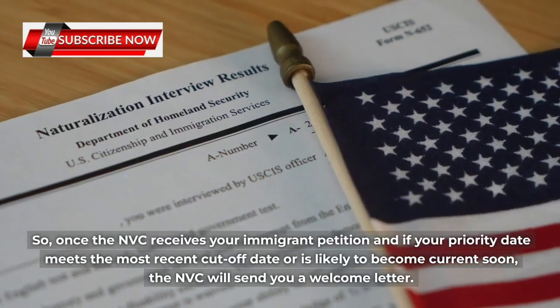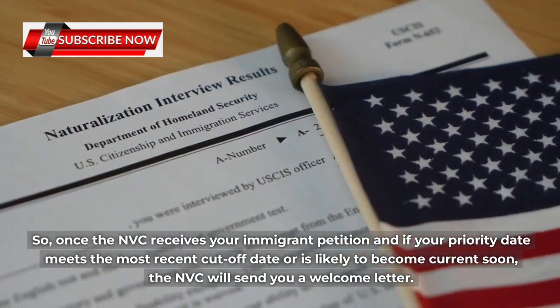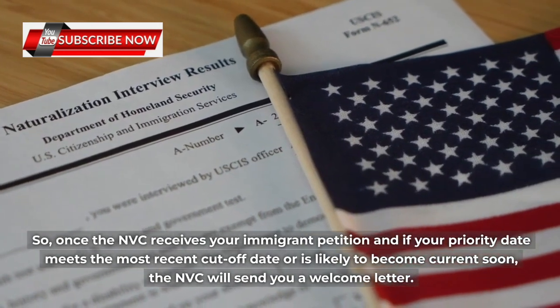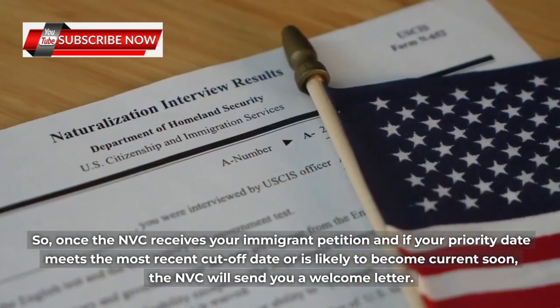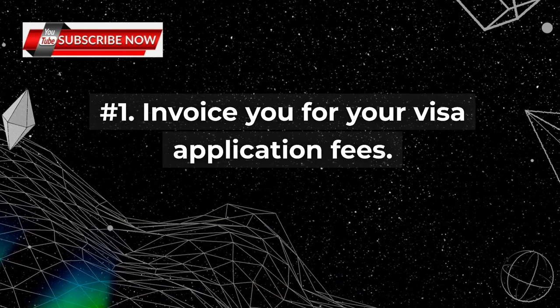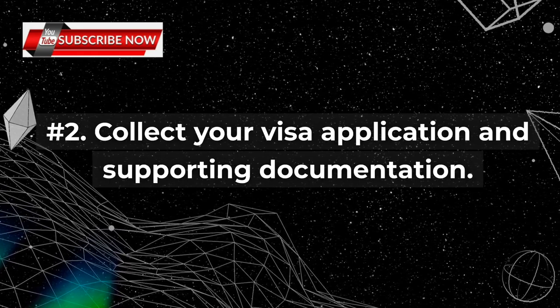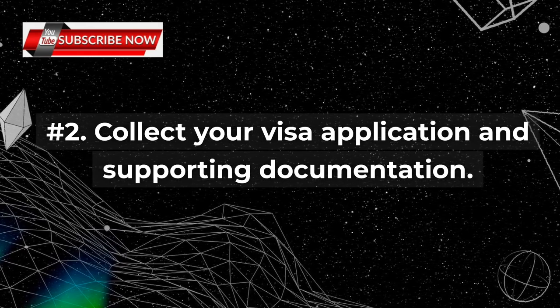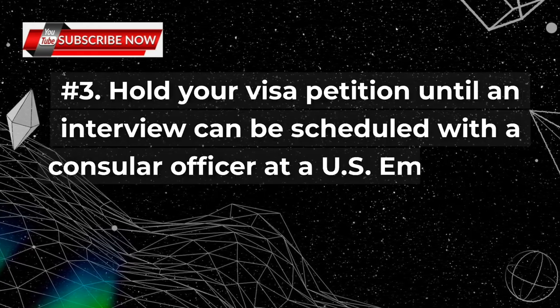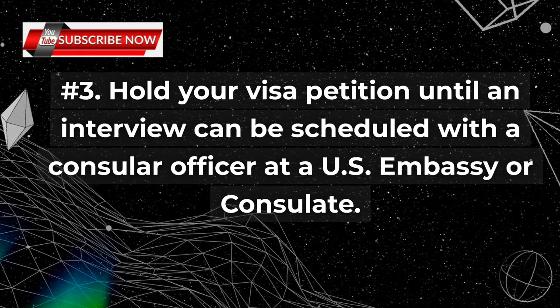So, once the NVC receives your immigrant petition and if your priority date meets the most recent cutoff date or is likely to become current soon, the NVC will send you a welcome letter. Number 1. Invoice you for your visa application fees. Number 2. Collect your visa application and supporting documentation. Number 3. Hold your visa petition until an interview can be scheduled with a consular officer at a U.S. embassy or consulate.